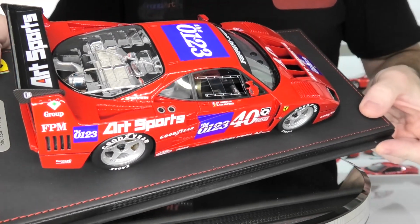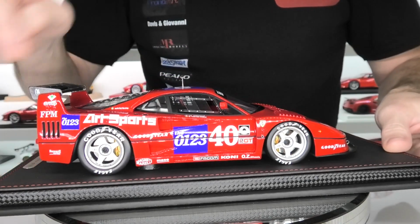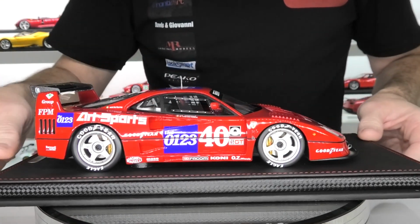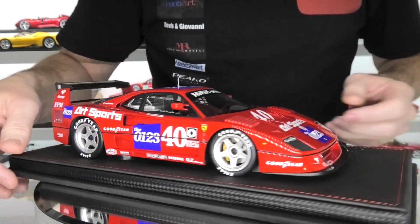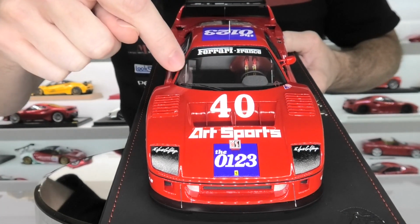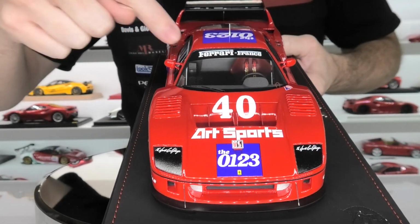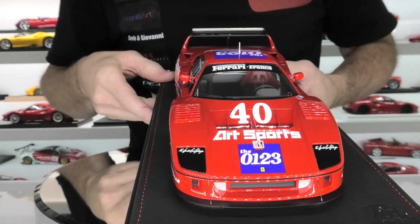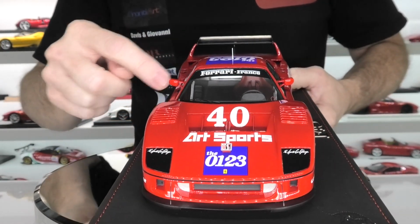Of course, this particular F40 does have a half roll cage in the model as well, which is in silver. And I'm not sure how I'll show you this, but on the passenger side, you've got your fire extinguisher bottle, and all your computer ECUs on the back firewall as well. So really cool detail inside.